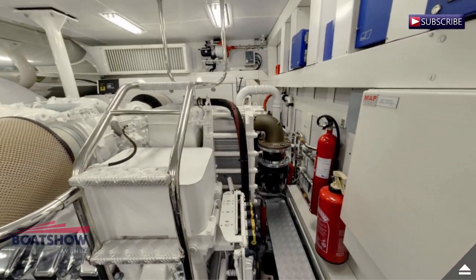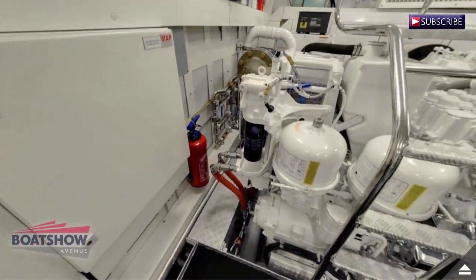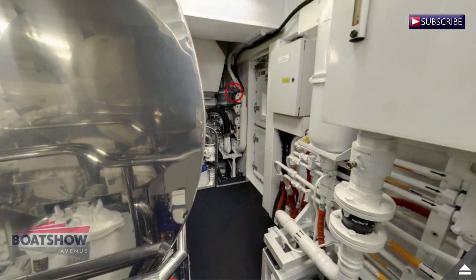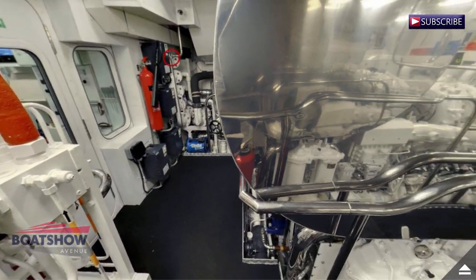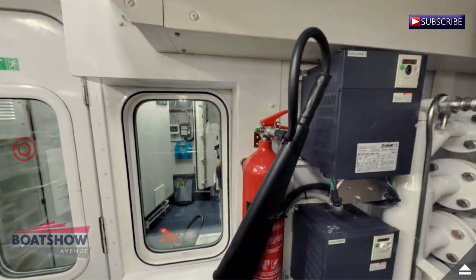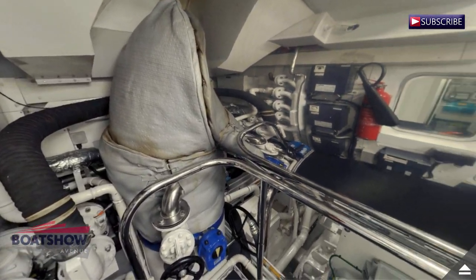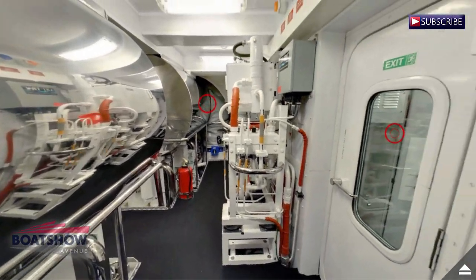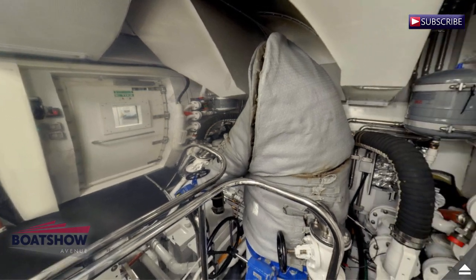We are now in the engine room aft. We are now in the engine room forward. We are now in the engine room port. We are now in the engine room starboard.